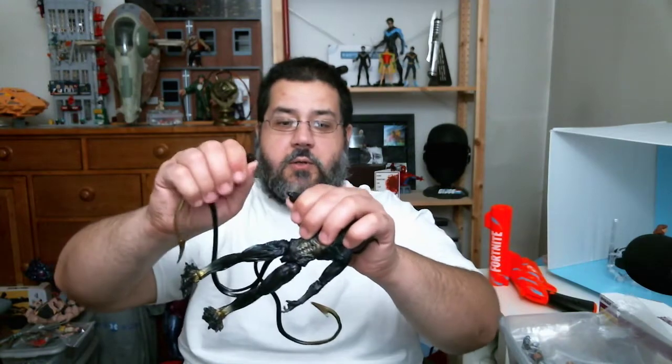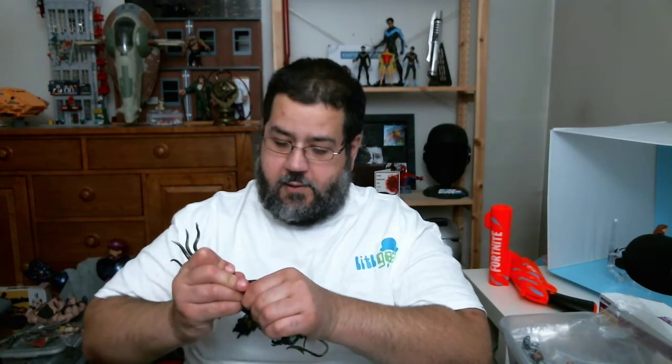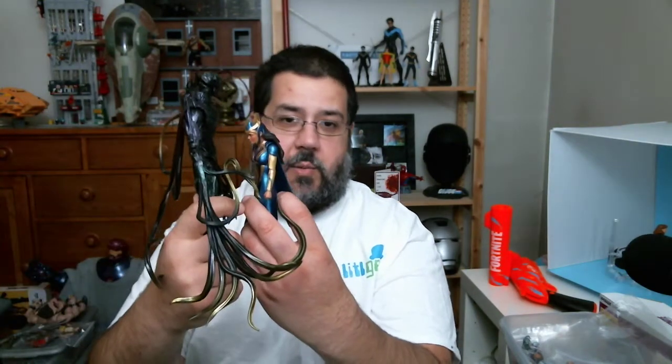I think the face sculpt on him is excellent. He also comes with extra hands that pop at the forearm, so not at the wrist, but at the forearm, and you can put either one on. Now here's the problem though. Putting these on without a figure stand, which I'm sure you can buy from Hasbro Pulse, does change the balance of this figure. He stands fine on his own, but once you start to add these tentacles, he gets a little bit dicey. He is much bigger than the rest of them, which he should be, which is good. I like the size on him.